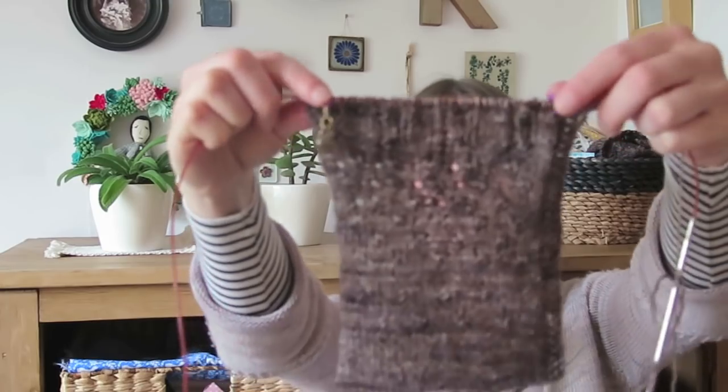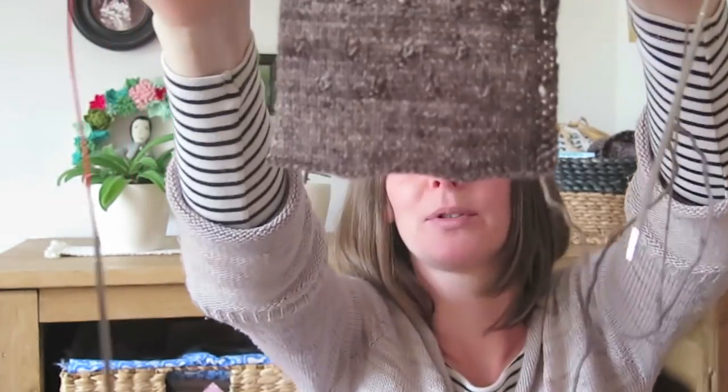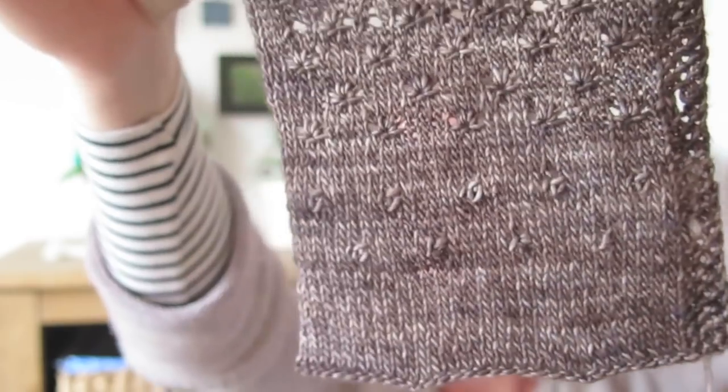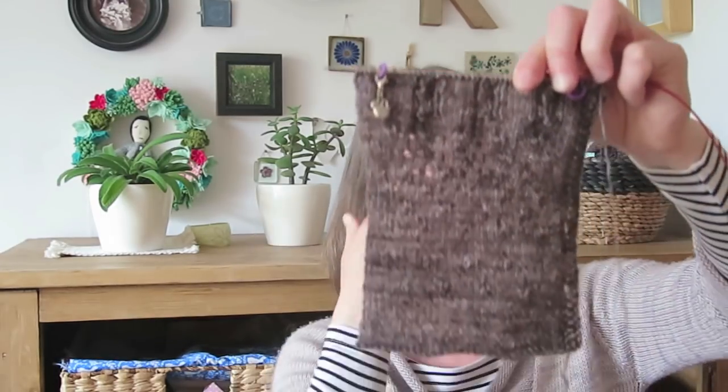So here's the swatch. I've started with a bit of stocking stitch at the bottom. If I hold it close, perhaps, I'm hoping it'll focus for you. And then there's a little knot pattern. Hang on, if I just put it onto the actual needle, it'll be easier to hold it flat for you to see. Gosh, I am a bit out of breath. That might be easier to show you.